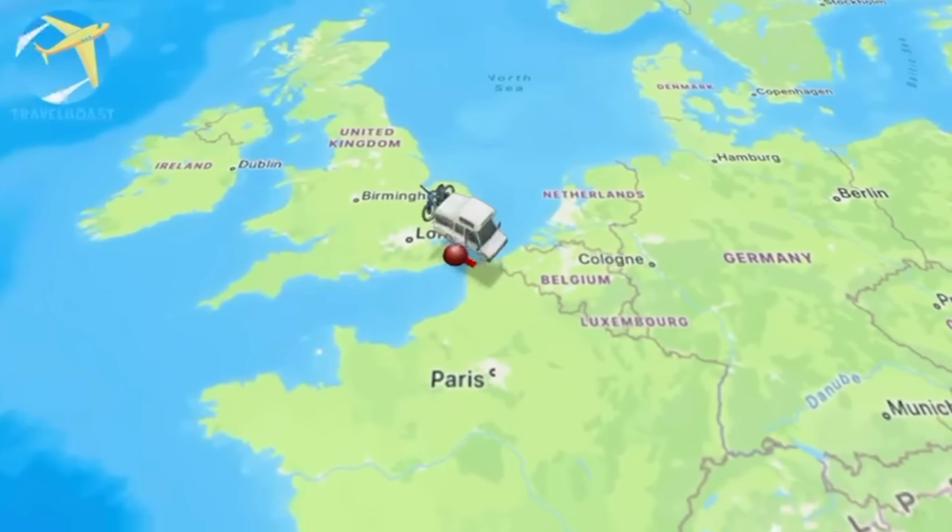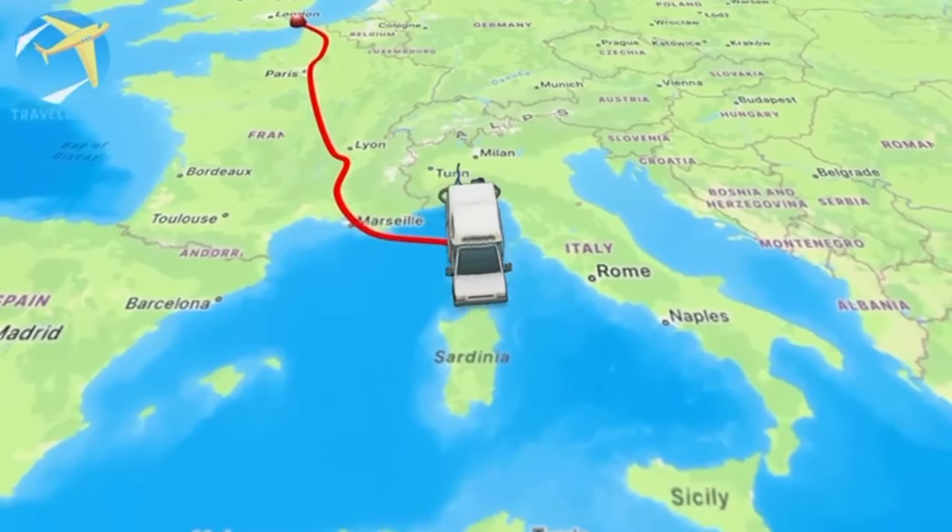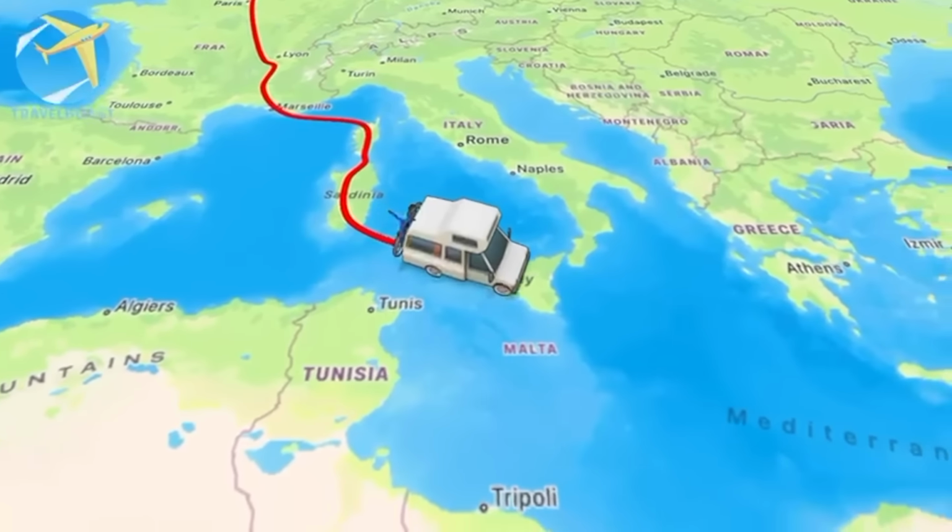Touched on briefly where we're planning on going for our summer tour. So it has been booked now. We are going to be getting the ferry out in July. The plan is to go from Dover to Calais, through France, south of France, head over to Corsica, then over to Sardinia, then over to Sicily, then to Italy.